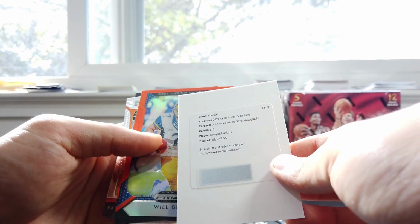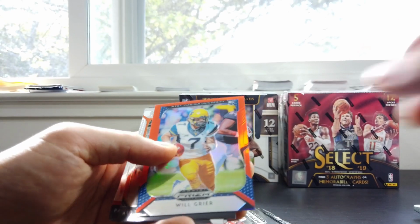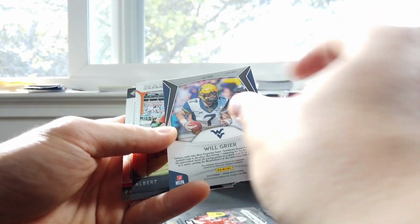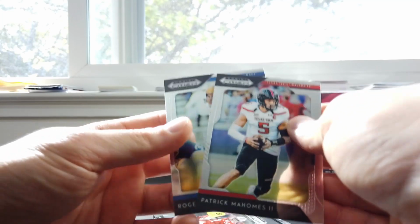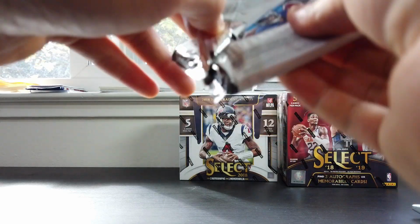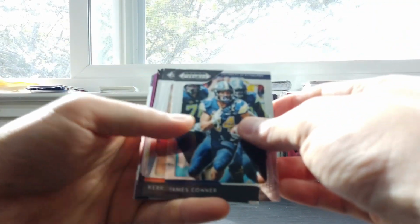The top two quarterbacks in this draft. One an autograph, one a one of one. Made my day. Another Will Grier. I will take all the Will Griers in the world as well. Albert. Mahomes. And Roger Staubach. And to end the box, James Conner.